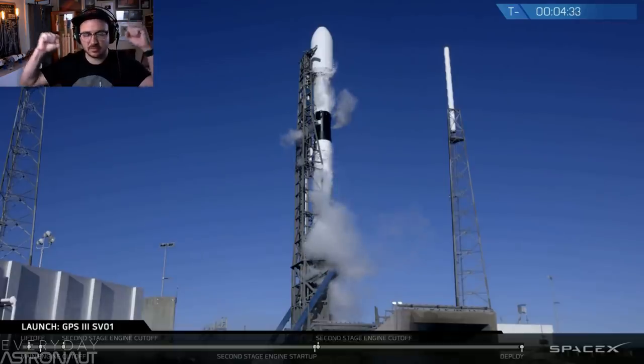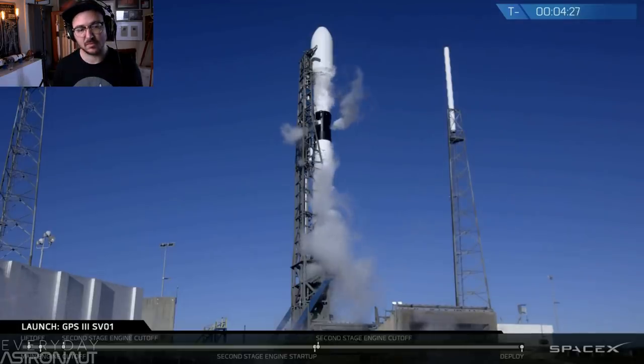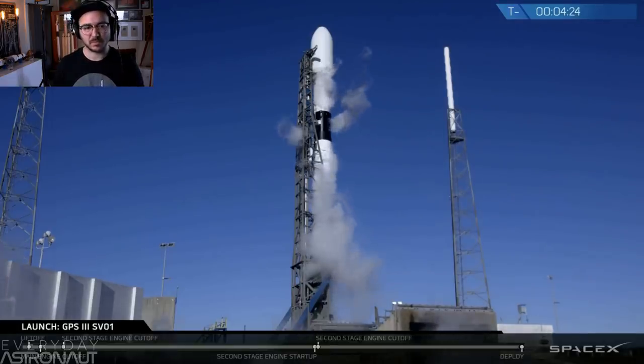You'll notice the transporter erector, that large truss structure next to the rocket, will be retracting away from Falcon 9 to provide a clearance for the Falcon 9's liftoff.